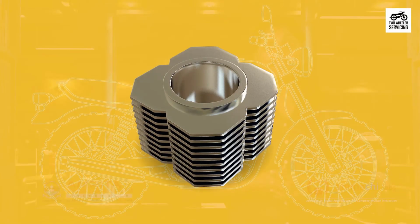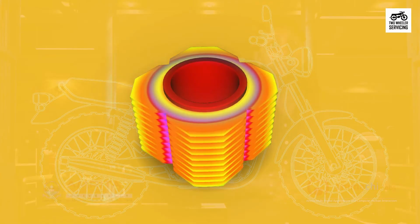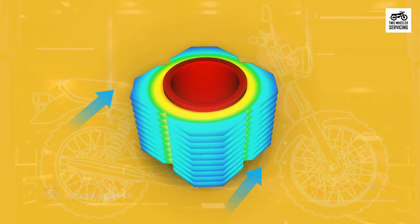However, air-cooled engines are the least efficient of all and hence cannot be used in high-performance engines. In the air-cooled engine, the engine gets heated up quickly if it is continuously run at higher RPMs. The performance of the motorcycle decreases if the engine becomes hot, and running a very hot engine may even result in engine seizure.